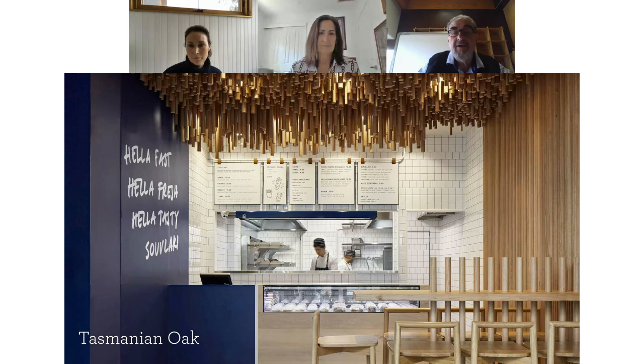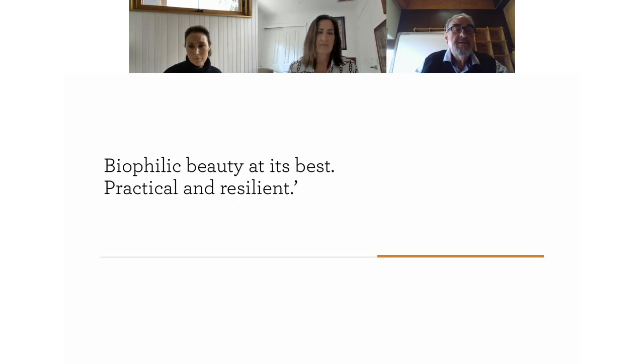Okay, Tasmanian Oak, beautiful. This is what we're here for, Tasmanian timber. And as you can see, mouldings aren't just mouldings. We've got ceilings, we've got wall linings, we've got structural dowels made into furniture. It's just a beautiful aesthetic, a beautiful feel, the biophilic look of that against those white tiles. It's just magnificent. Biophilic beauty at its best, practical and resilient, and it really is.